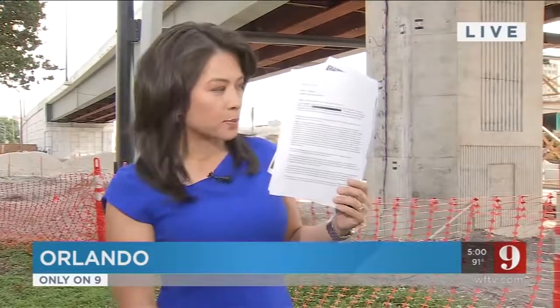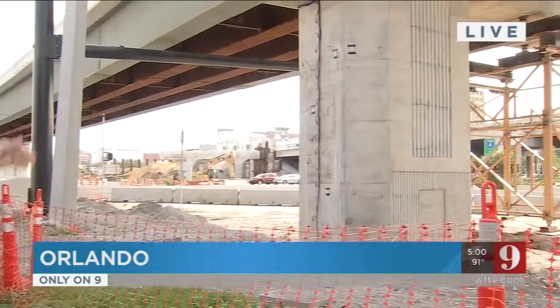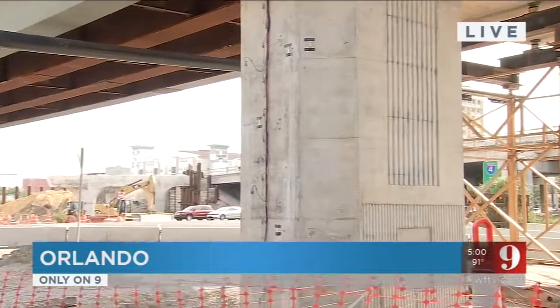Yeah, in fact, Martha and Greg, it has taken me a month to get this report, and I was very specific in my request to the Florida Department of Transportation to get this report. And this 11-page document is the first time we're getting a better picture of the concerns that the state has with this pier and how severe those cracks are. Most of the report was heavily blacked out by the State Department of Transportation, but the first 2 pages are all one needs to read.